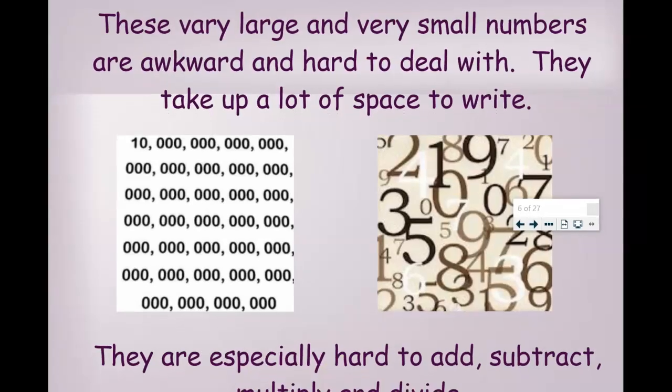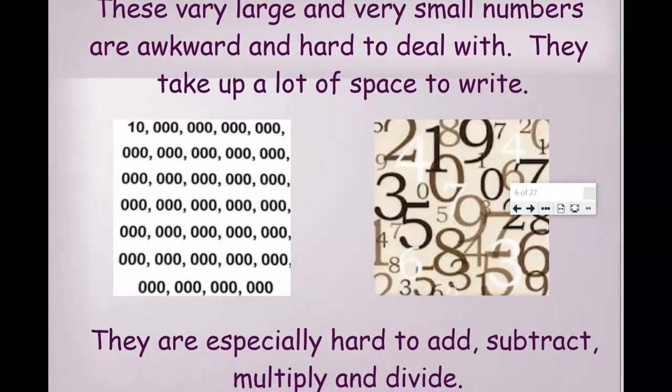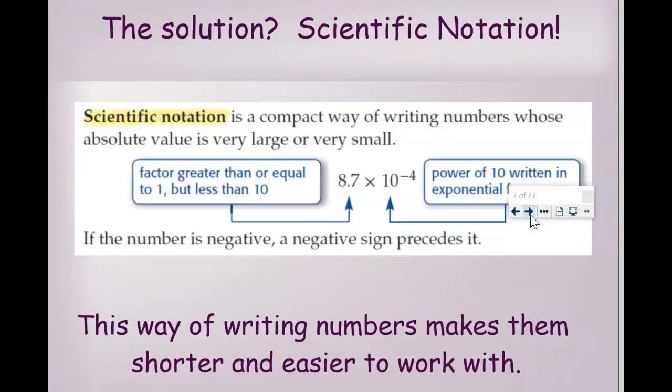All right, thanks, Math Matters guy. So those really large and really small numbers are awkward and take up a lot of space. Later in this unit, we're going to look at how to add, subtract, multiply, and divide them. And so we need them to be small and easy to work with. Scientific notation comes in handy for that.